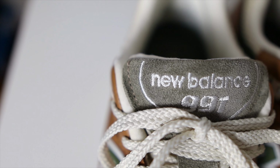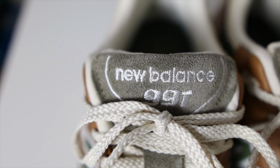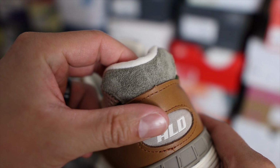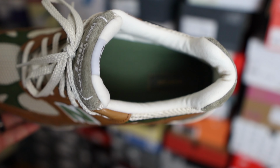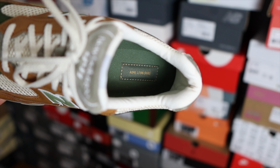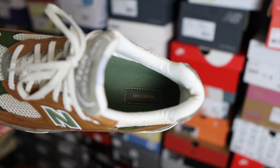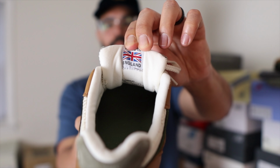On the front of the tongue, where you find the New Balance 991 embroidered, you'll find some suede, and you'll also find some additional suede on the heel part of the shoe. On the inside of the shoe, you have this really nice soft sock lining in this off-white color. The insoles come in that green color, and on the heel part of the insole, you'll find a tag with the Aime Dore brand. Behind the tongue, you'll find the Union Jack flag and the Made in England as well.